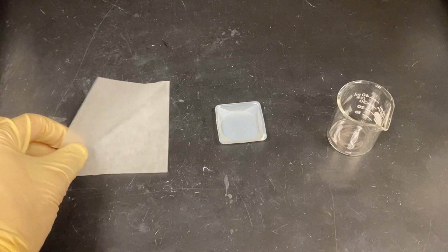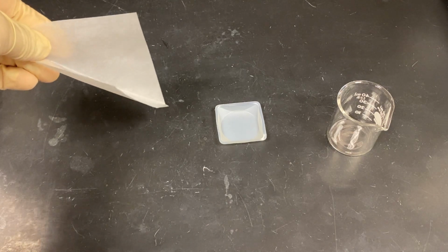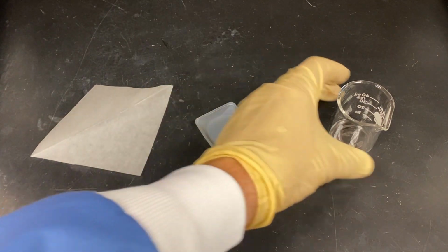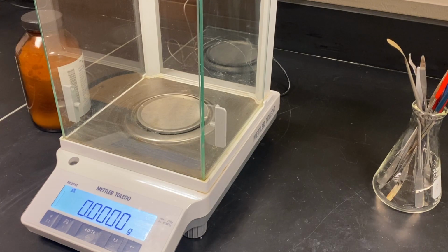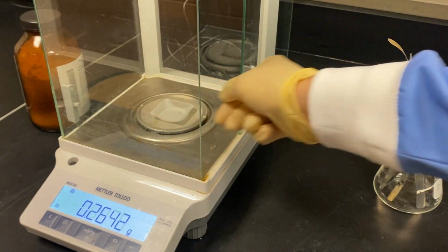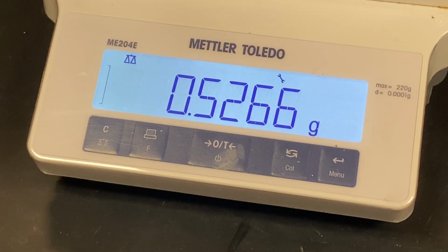For a container, we can use a folded piece of weigh paper, which is nice for pouring into a smaller vessel, a weigh boat, or just a beaker. A glass vessel is probably best for any liquids. Now that the balance is zeroed out, I'll put my weigh boat on the weigh area, making sure to close the door after. It may take a second or two for the mass to settle.